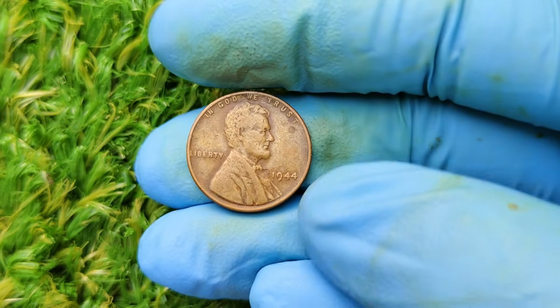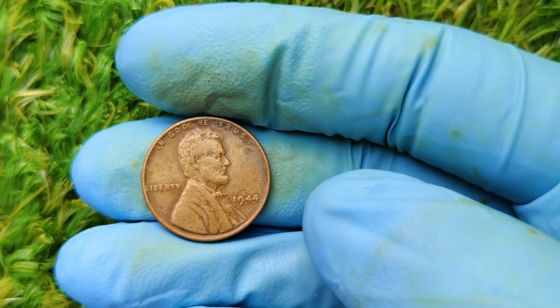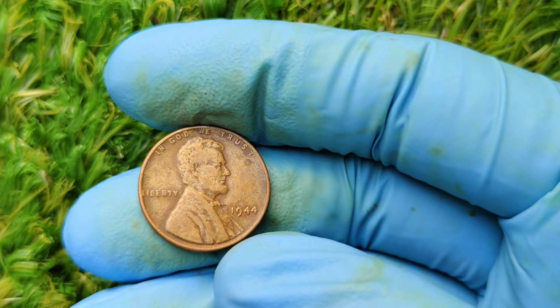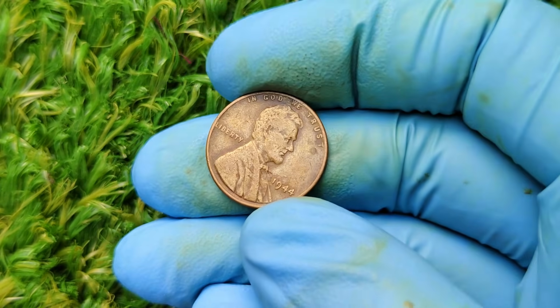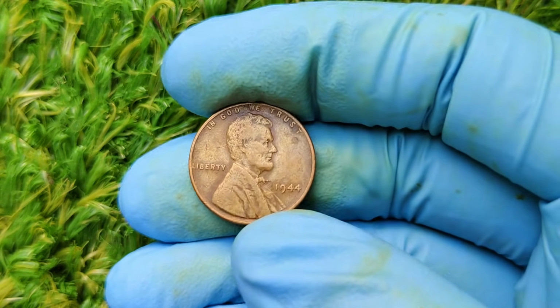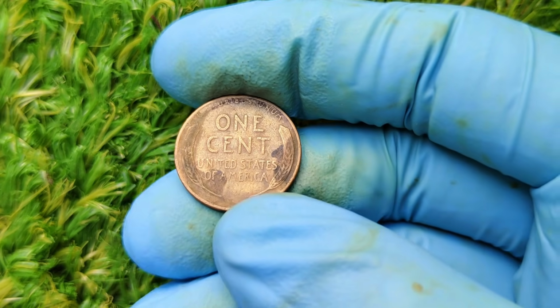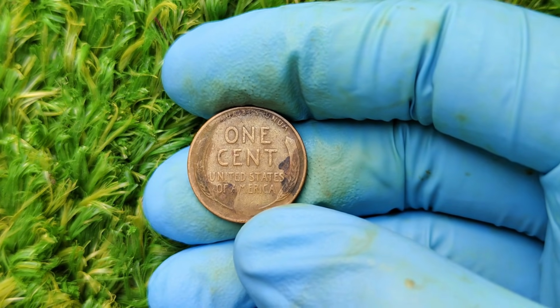The United States was fully engaged in World War II, and materials such as copper and nickel were desperately needed for military production. Ammunition casings, communication wiring, machinery, and countless other battlefield necessities required metals that had once been used for everyday coin manufacturing. Because of this, the U.S. Mint made dramatic changes to the materials used in circulating coins.